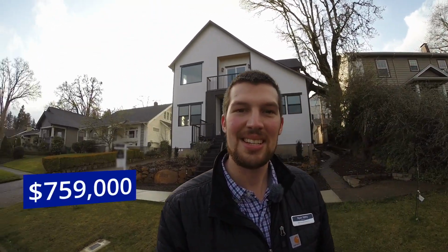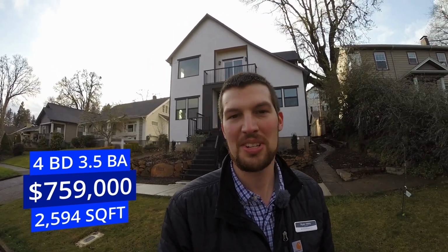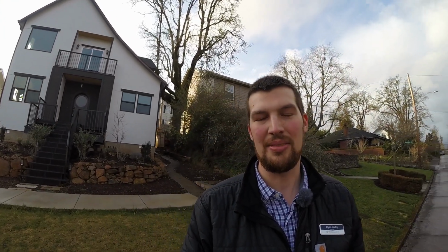So this house is listed at $759,000. It is 4 bedrooms, 3.5 bathrooms. It comes in right at 2,594 square feet, which puts this house right at $292 per square foot. As you can see, they definitely went with a more modern design, and the inside, very bright, has nice lighting. That balcony faces east and has a great view of the city.